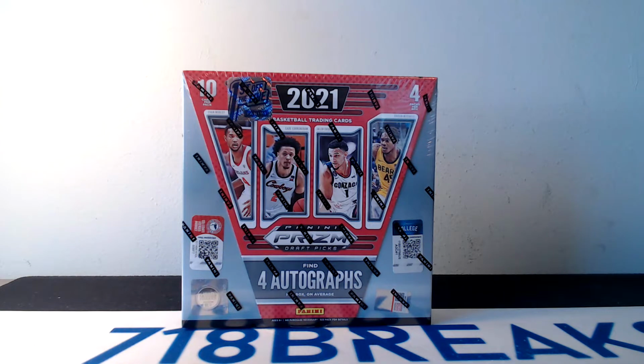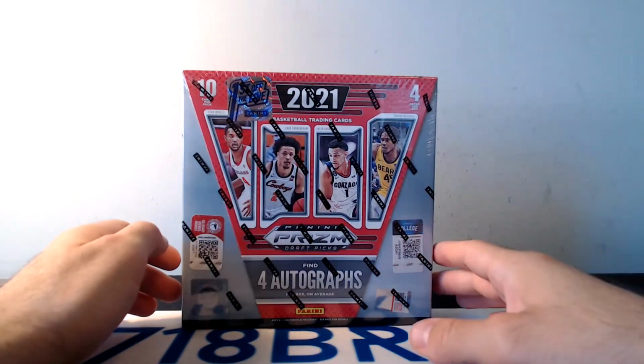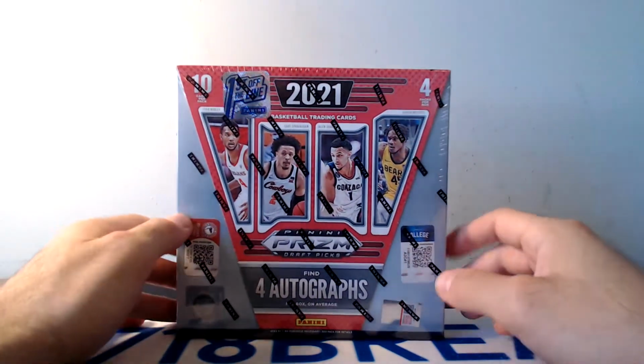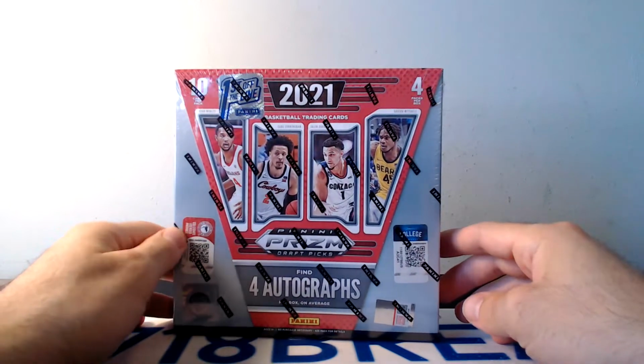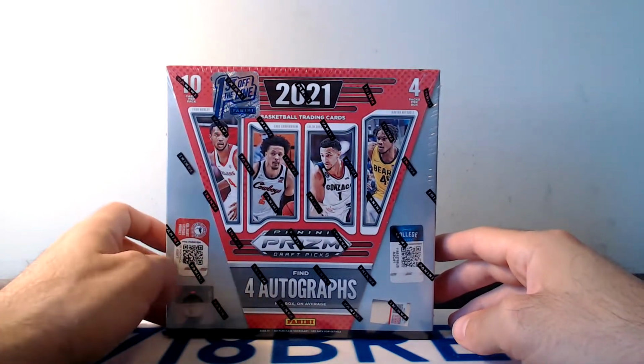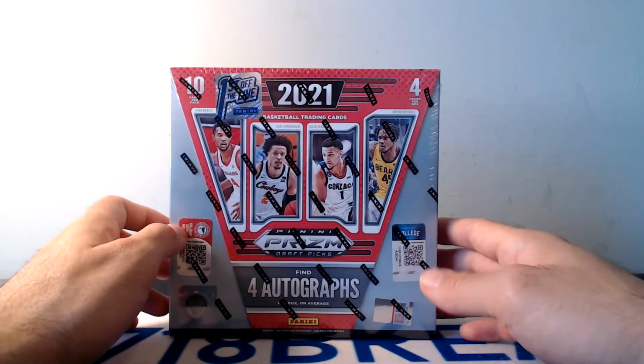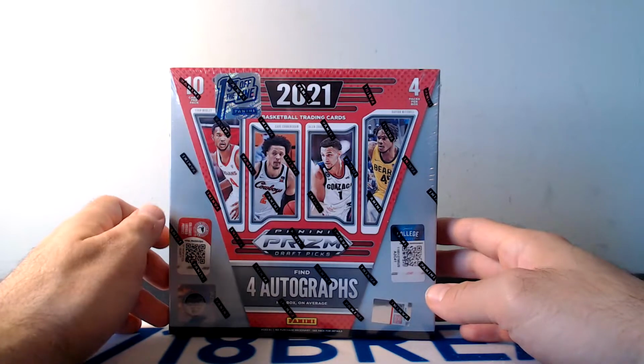First Off the Line, though, you are going to get, on top of what you get in Hobby, 4 autos per box. You get 2 Shimmers numbered to 12 or less, and they have different colors. I believe they have gold and black one of one, which you can get from First Off the Line, so a nice little bonus. And new for this year, it's 4 autos per box. It was 5 per box last year, so one less auto. But they did add some really cool inserts. I believe there's color blasts in this.